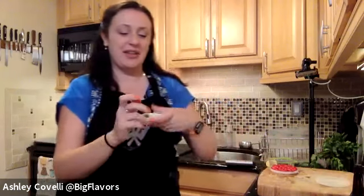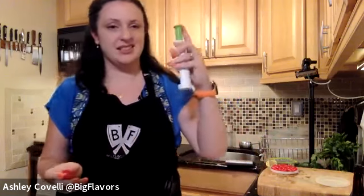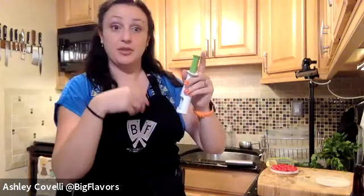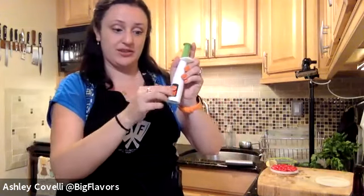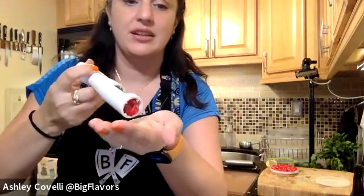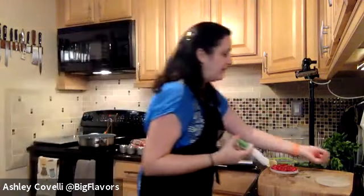And then the other tool I like for cutting tomatoes is a little grape cutter. That's for if you have kids, you don't want them to choke on grapes or anything, but it works great for something this size. And it's got a little cross serrated blade in there. And so you just push down and it quarters them really nicely and quickly.